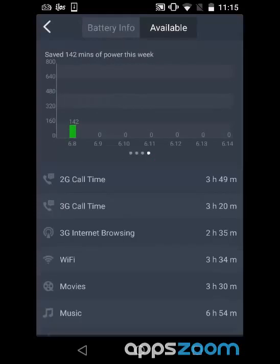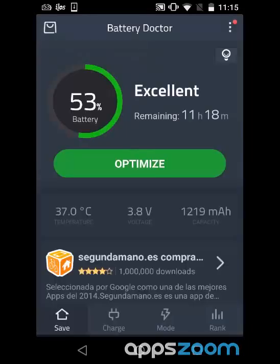But here, if I choose the available tab, it'll show me how much time I would potentially have to do each of these activities. Like for just listening to music, almost 7 hours worth. But if I'm watching movies, only 3 hours and 30 minutes. Makes sense, it's a bigger drain on your device. Okay, so I'm going to go back to the home screen here.